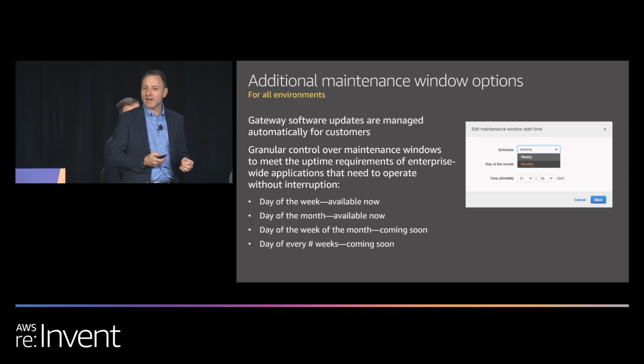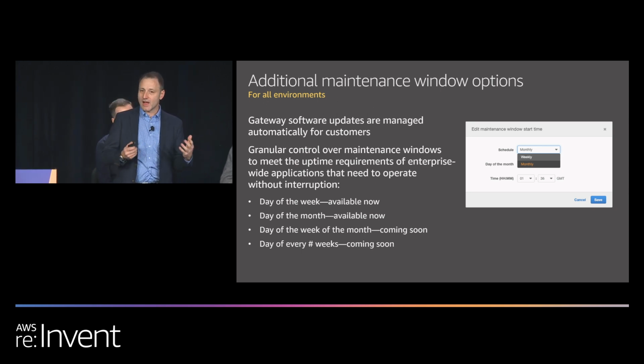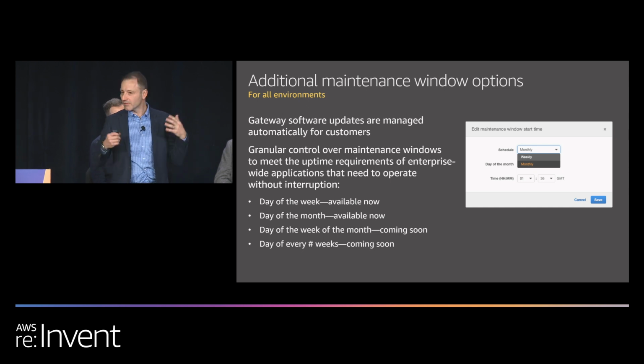And the third feature that we've added recently is maintenance window management. Again, the gateway is a VM or a hardware appliance that runs software. Software needs patching, and so we put controls into your hands to say when you want those patches to take place, so that you can manage around any potential availability of the gateway restarting or components of the gateway restarting that might disrupt your application.